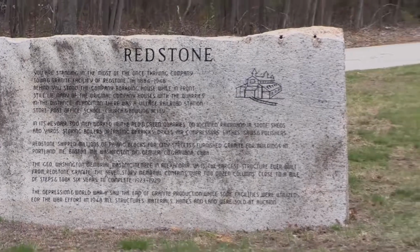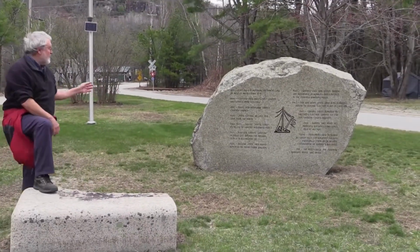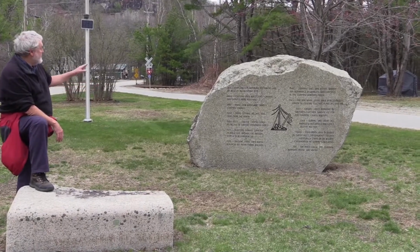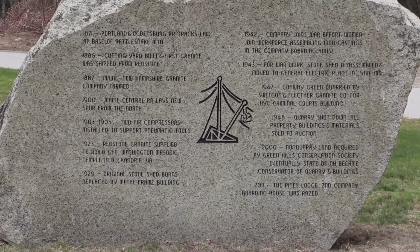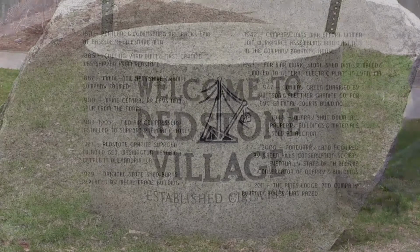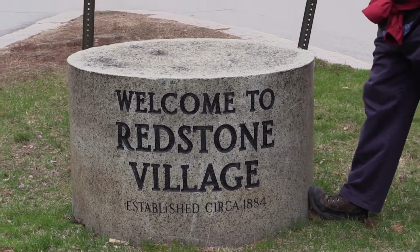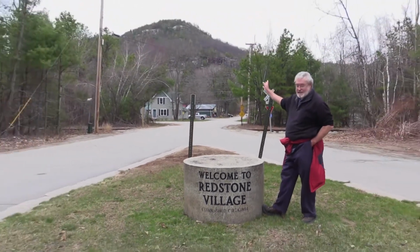And on the other side, we have a sign with some history, a chronology of Redstone from 1871 actually up till 2011. And it has the different years that key events happen. And here you can see a logo or an impression of an engine house with the derricks. This is another example of carved granite done on the lathe. You can see the lathe tool marks here. Now you're familiar with those. Carved from the very mountain that's behind us here.